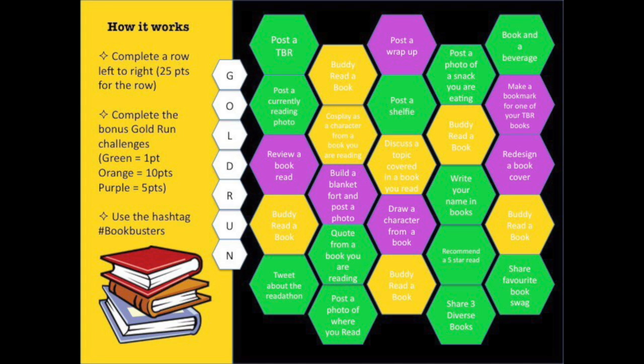And obviously, if you complete some of the orange squares, then you will get the bonus of 10 points, and you'll keep us all really happy and really amused while you do it. I'm really looking forward to people dressing up as a favourite character. One of the ones that does horrify me though is write your name in books. If you do that, that's good for you, but oh my god, that will just break my heart. But yep, that's how you do the gold run. Again, left to right, and you can go for the maximum points if you so choose, and really come out on top.